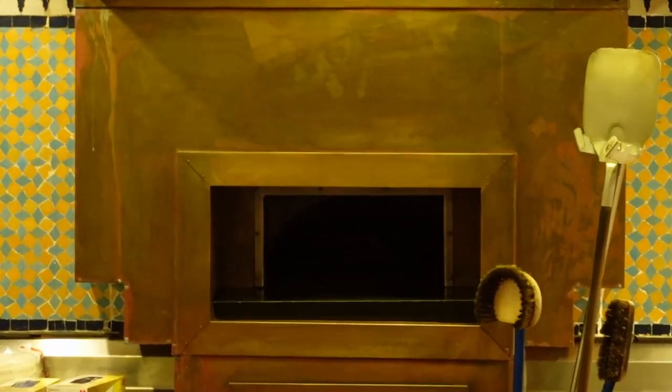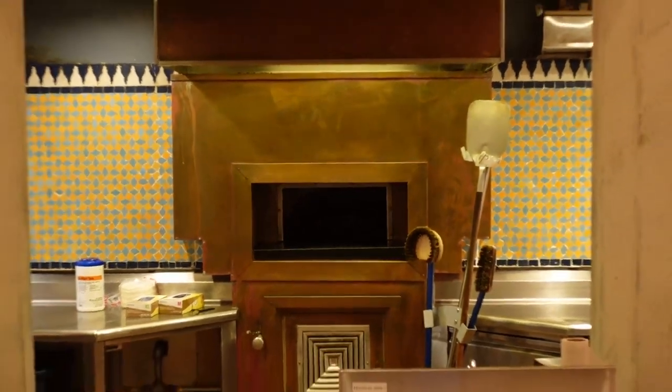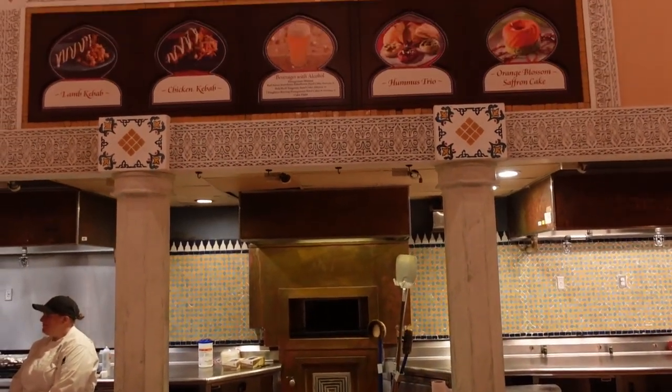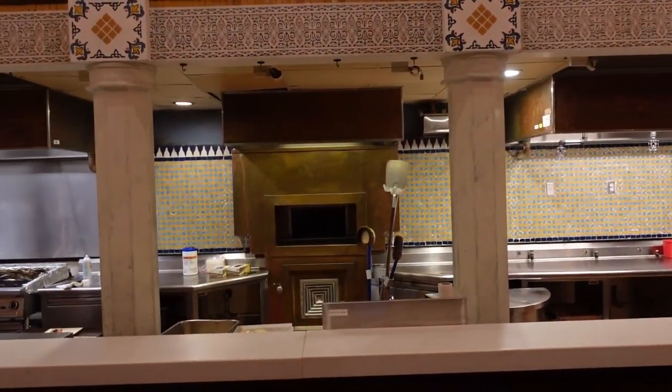Let me see if I can get a shot of it. You can see the oven right here. So they have this oven, usually rocking. It's like a stone oven or something. It's not going right now, but anything that's usually bread related, they're cooking up fresh in that oven. Apparently not the Hummus Trio, because I'm guessing we're just going to get some pita bread or something with that. But usually when they have any sort of stone bread or whatever, it comes out of the oven, and it's always really good. Kebabs? No.